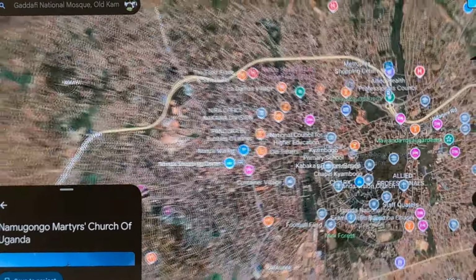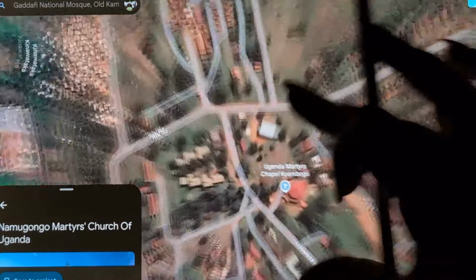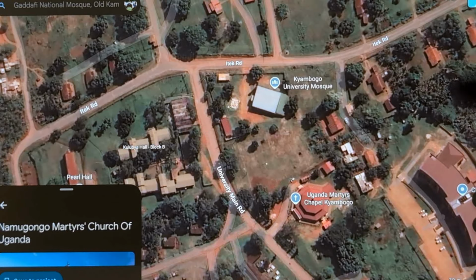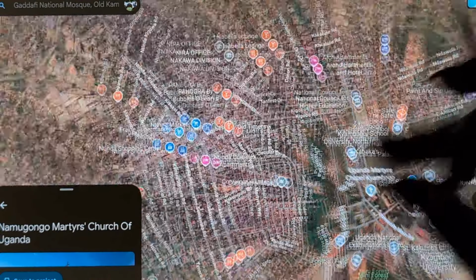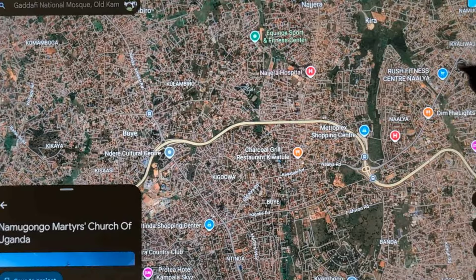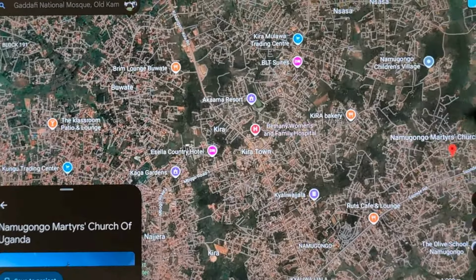University Farm, that's pretty cool. Oh, is that it? No, wait. I think that's the other one I found. I was like, there's another Martyrs church, but that's not the Martyrs church. I have to find the Martyrs church.